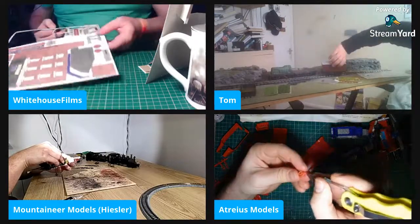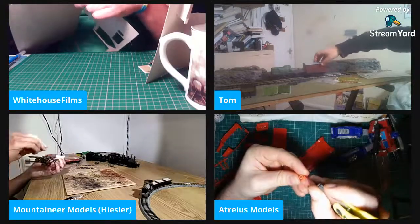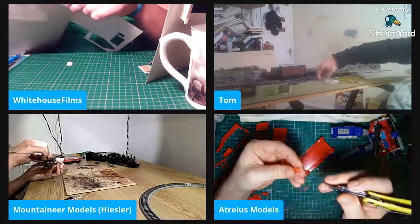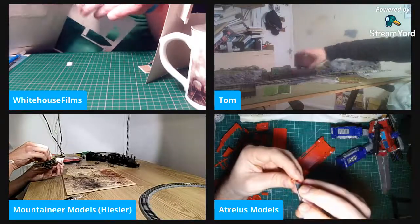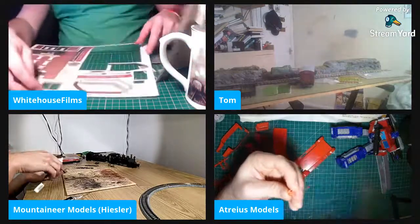And this is also my... I don't know if you remember, but for a couple of streams I've had this wagon on display where it was half finished. It's nearly there. It's got to have the buffers put on, and then it's done. Cool.